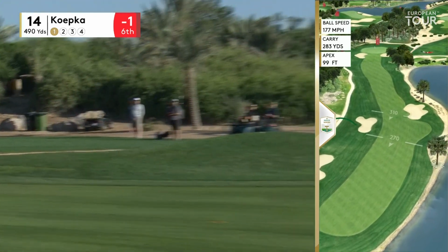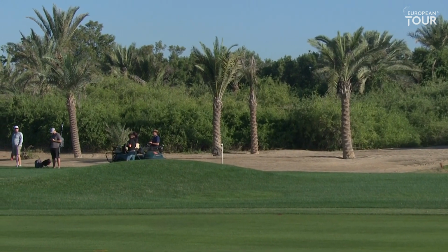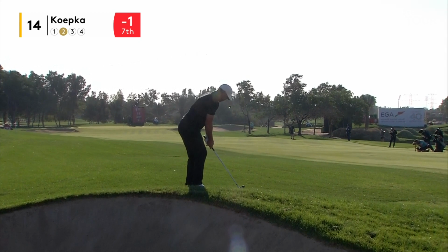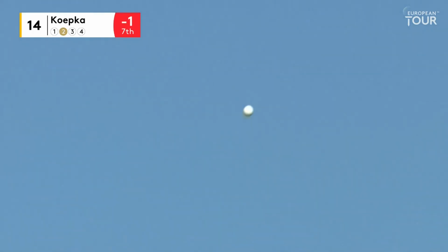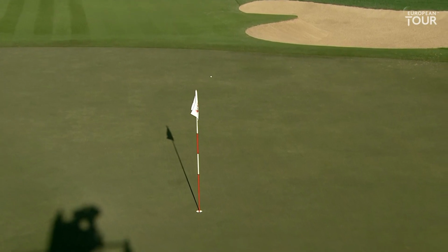308 to carry it. I think it skipped through onto the top of the hump there. Yep. The chase out of here from 181. This is where strength comes into it as well. This quite tough old rough, and he just powers it out.